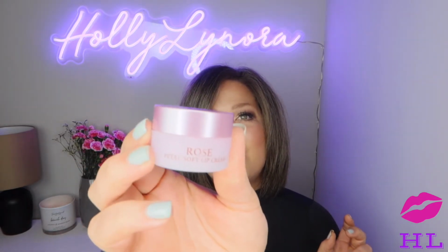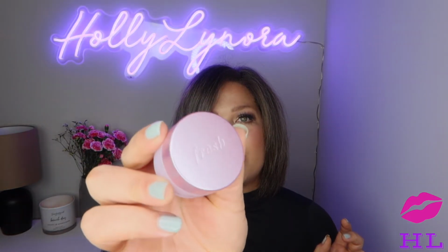Next up, I got the... This product is funny. Okay, let me show you the product. This is the Fresh Rose Petal Soft Lip Cream. I love a good lip balm. I've got the Tatcha lip balms, the Bite Beauty lip balms. They're fabulous. The Fresh lip balms. This is the packaging for this. Really cute. Oh, it looks so soft and buttery. Wow.